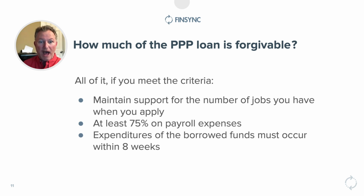How much of this PPP loan is forgivable? In other words, how much do you not have to pay back? The good news is all of it, if you meet these pretty simple criteria. First, the day you apply, however many people you employ, you have to keep those people, keep that same number of people. Second, you have to use at least 75% of the loan on payroll expenses. And third, you have to make these expenditures for payroll expenses within the next 8 weeks after you get your loan. Those are three pretty simple criteria.